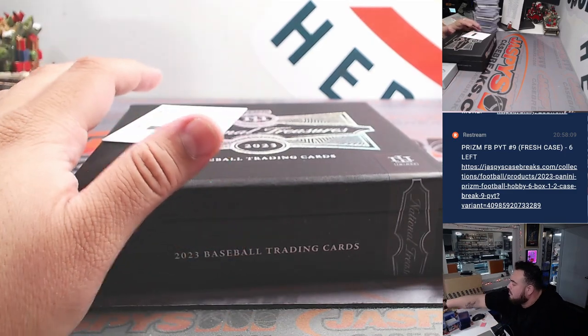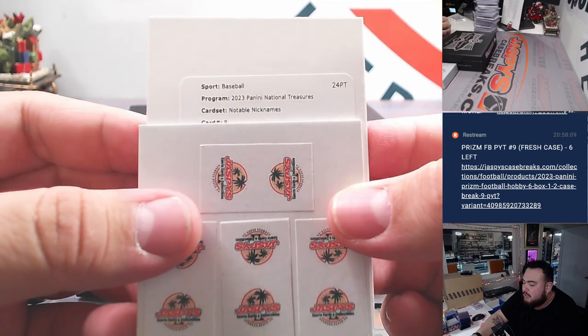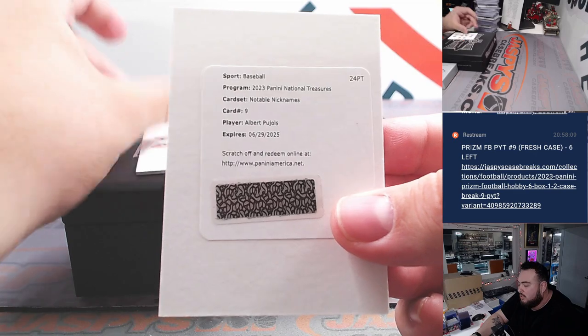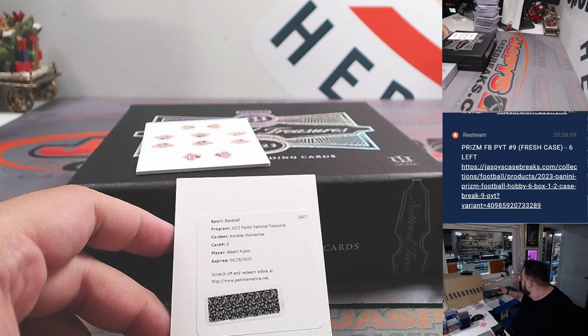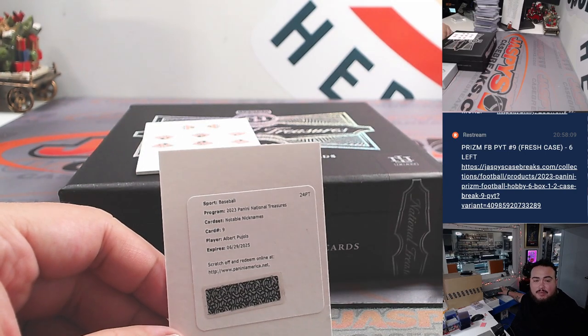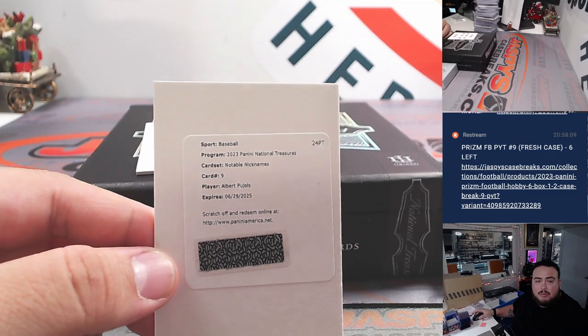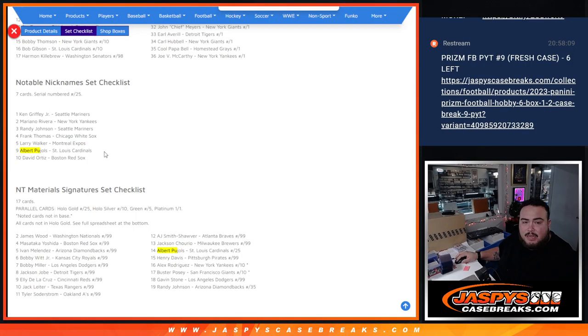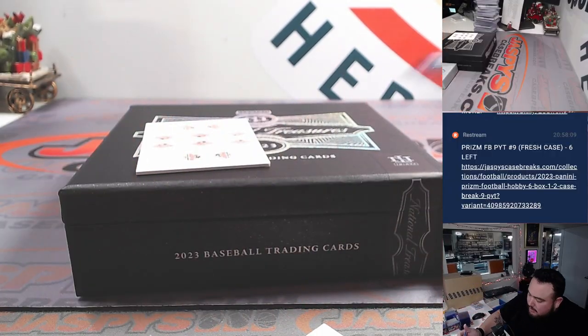All right, redemption-wise, guys, here we go. We got notable nicknames. Card number 9, Albert Pujols. Nice, but let's see who this goes to because he did play for a couple teams. Notable nicknames is St. Louis Cardinals edition. These are also numbered to 25. So just to show you guys, card number 9, Pujols, St. Louis Cardinals. So that's going to go to the RMB, guys. And spot 0, which is Ed.